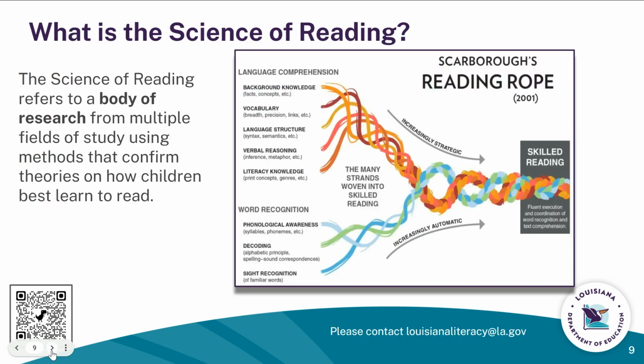So what is the science of reading? We know that there are 2 main sections of Scarborough's reading rope, the language comprehension side and the word recognition side. However, within these two main components, we must take into account the strands that are interwoven into skilled reading. The language comprehension side of the rope includes background knowledge, vocabulary, language structure, verbal reasoning, and literacy knowledge. The word recognition side of the rope encompasses phonological awareness, decoding, and sight recognition.